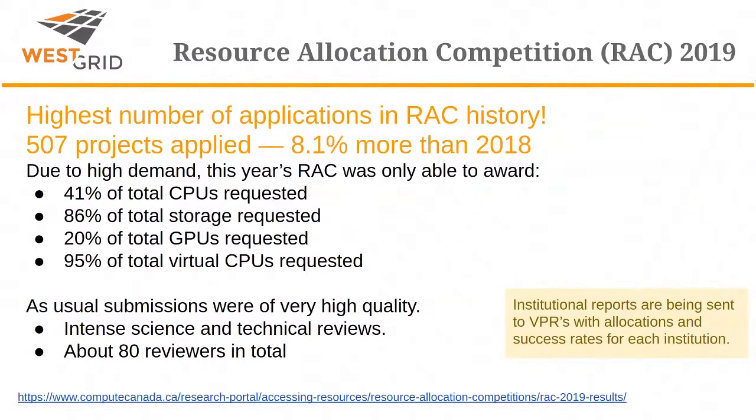But with the resource crunch that we've got, submissions really have to be really good for you to get what you asked for. So it's a very intense process of science and technical reviews, and my dogs don't like that. And I just note that this is a big process too.